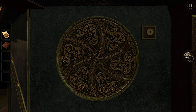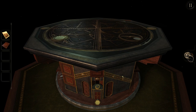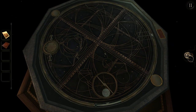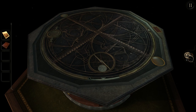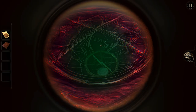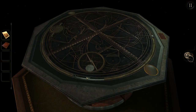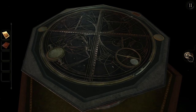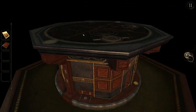Square hole for something to fit into. Yeah, holes are meant to be filled. That is a fact of life. Alright, well, before I take a look at the box, let's see what's going on up here. I want to scout out the whole region. I should focus on the size of this box for now. Alright, so that's a hint telling me to look elsewhere because it's a waste of time up there.